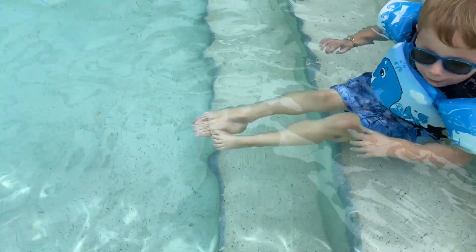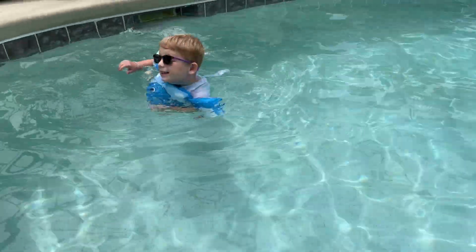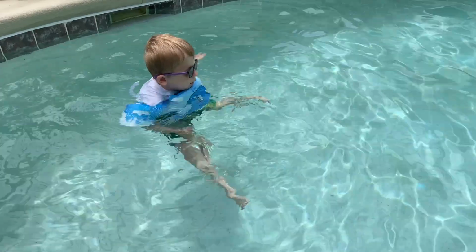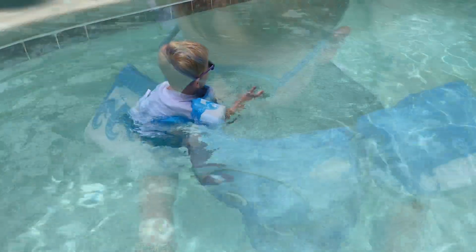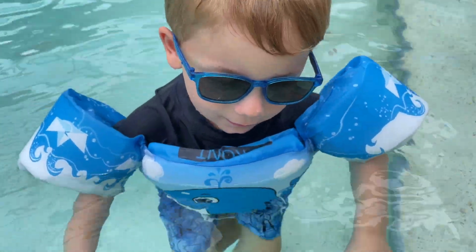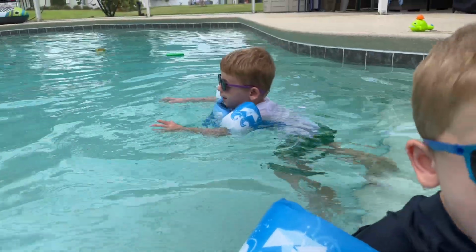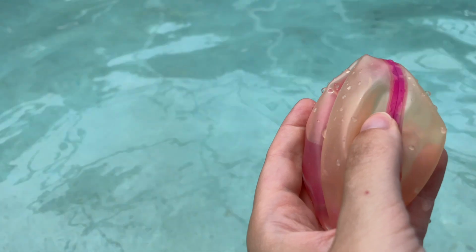We're swimming. That's how you have to do the dog paddle, you know. You want to show me a trick? Can you show me a trick? I can't. You can? Let me see. Whoa. Bloop. You okay, baby? Got some water up your nose?